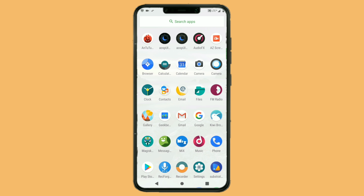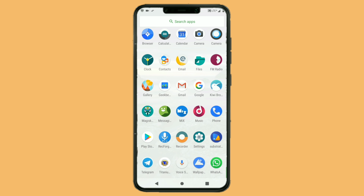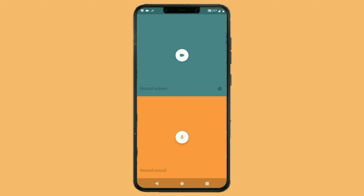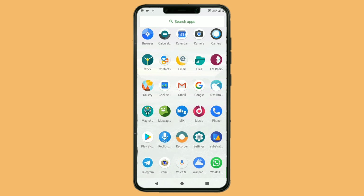And rest, the FM radio is present. You get an inbuilt gallery application. Kiwi browser is not there. The ROM is not rooted out of the box. You will have to flash root if you want to. Messaging, and then you also get an inbuilt music player, an inbuilt phone application, and there is a built-in screen recorder too, and also an audio recorder is there. And yeah, that's all that you get with the ROM.